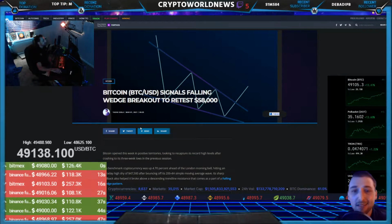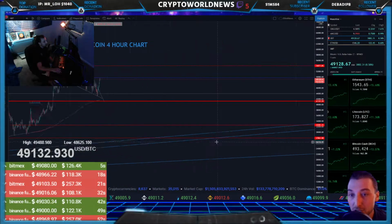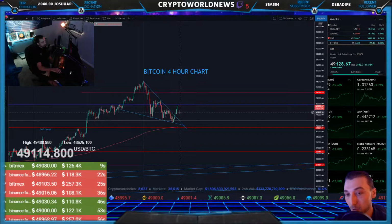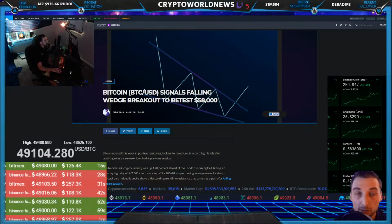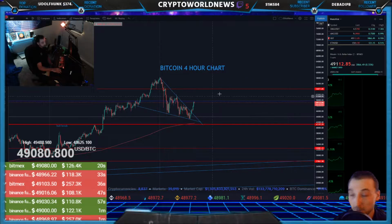Bitcoin BTC signaling falling wedge breakout to resistance 58K. All right, and we are cautioning: 4-hour taking precedence over daily or 3-day chart. But yes, 4-hour does look pretty bullish there. Not a bad analysis. Falling wedge.